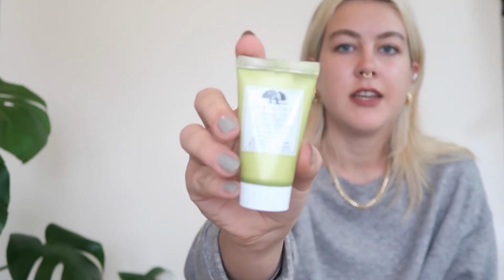I have the full size back in Italy. This is magical, you guys. You put this on at night and you wake up with the softest skin. It smells incredible and it hydrates and just brightens up your skin, and it's amazing. Super good.